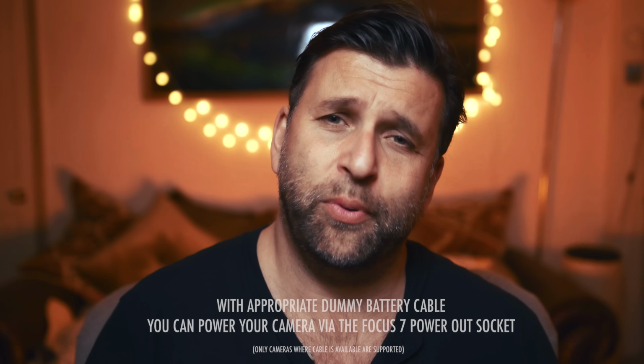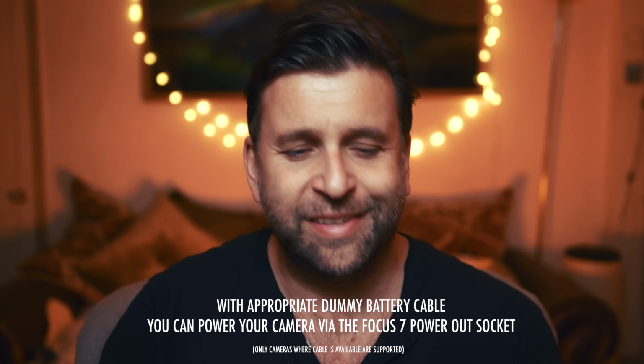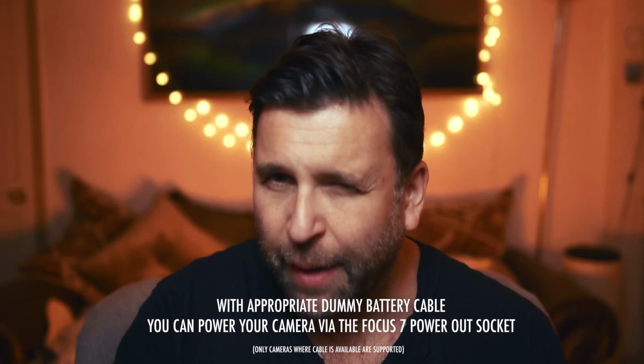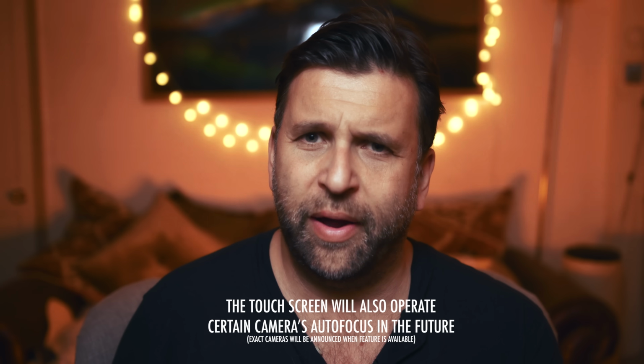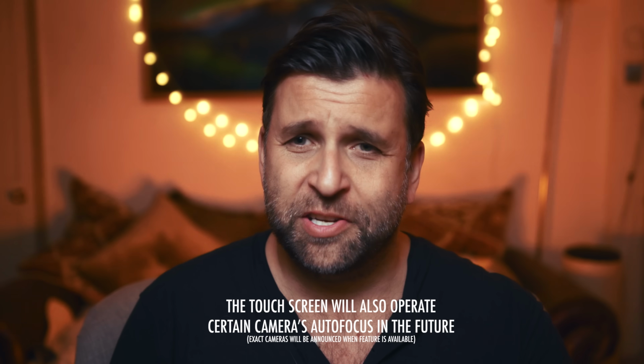HDMI only, there's no SDI input. I'm sure there will be an SDI input at some point. No cross conversion. Full support for all your LUTs, exactly the same. The OS is an absolute joy, and it's called OS 3. Seriously, if you've not used SmallHD operating system, you'll find it is just an absolute joy and pleasure to use.